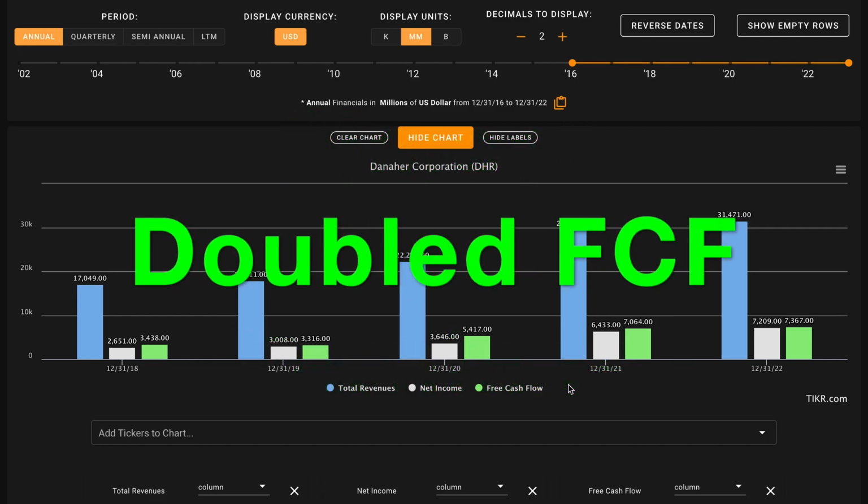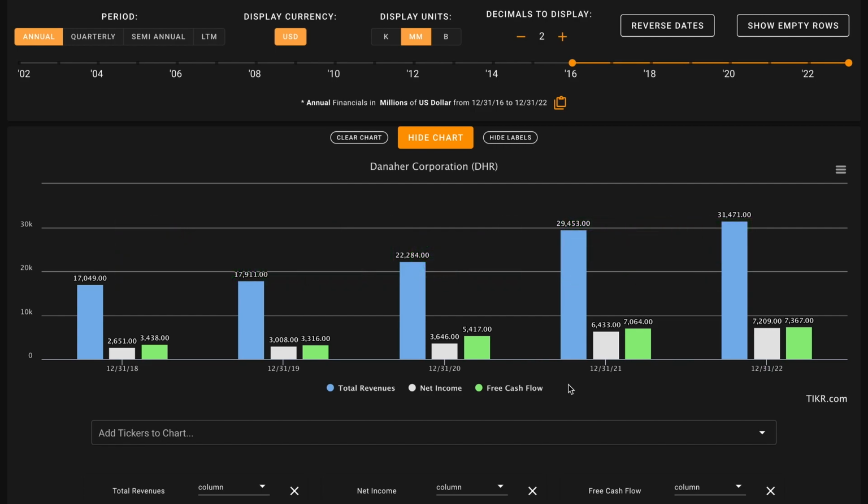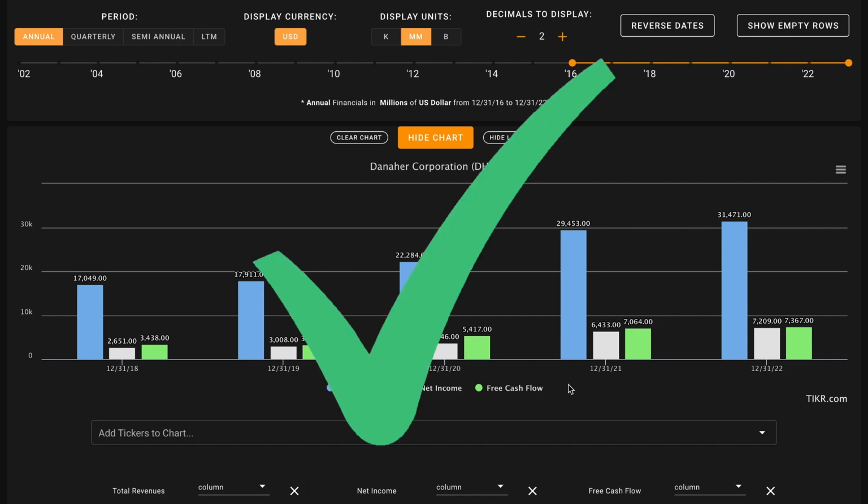With their net income and free cash flow growth leading the charge here, this means that Danaher margins have expanded over this time. And with all 3 of these being up, this is a check on metric number 3.